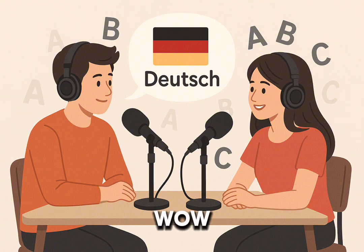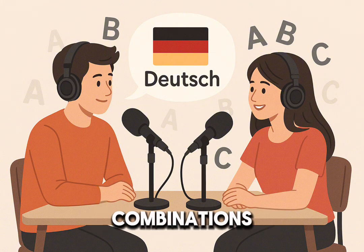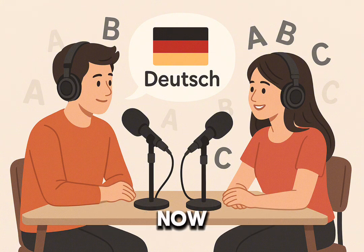Good to know. Okay, wow, we've broken down the individual letters, the combinations, the unique characters. Now let's try putting it all together. Yes, let's apply these rules to some common German words and phrases. This is where it starts to click. Okay, first word, Auto, car. Sounds very similar, right? Auto. Notice the clear German diphthong, like au in now, and the clear O sound.